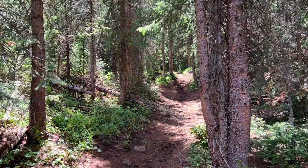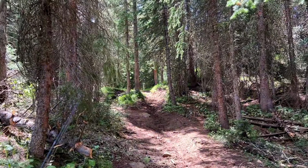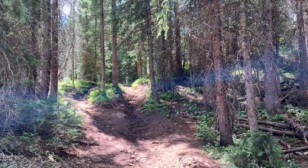I think we're getting pretty close. We're at about 9,300 feet. This should be right up through these trees here. Just around the bend, they say. All right, well, we made it to the lake. It is pretty epic. It opens up here and we're surrounded by these big rock cliffs. Check this out.